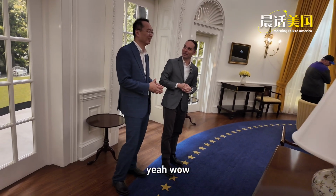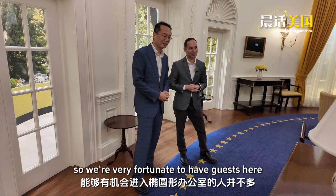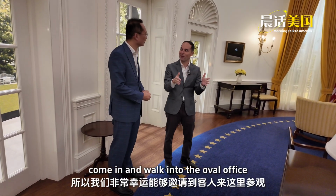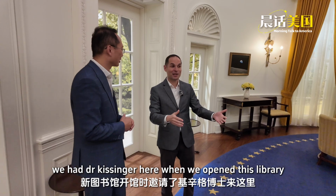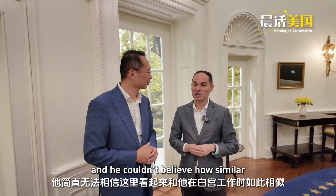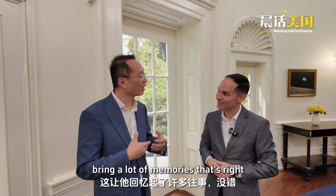I was lucky to have been to the White House once, in the West Wing. It's almost exactly the same as this. That's right. Not many people get to do it, so we're very fortunate to have guests come in and walk into the Oval Office, because it really does feel like it. In 2016, when we opened the new library, we had Dr. Kissinger here, and he couldn't believe how similar it looked to when he worked in the White House. It brings a lot of memories.